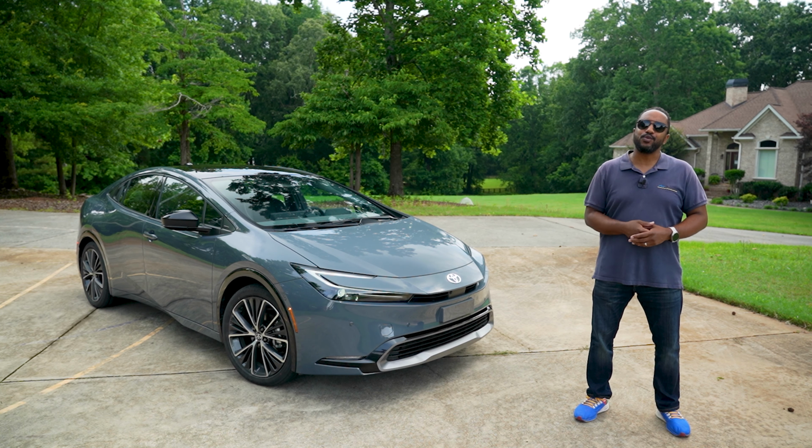Let's get to the specs. Sipping fuel this week is this totally redesigned 2023 Guardian Gray Toyota Prius Limited. Standard features include 19-inch alloy wheels, bi-LED headlamps, LED daytime running lights and taillights, rain-sensing wipers, heated power outside mirrors, and power rear liftback.